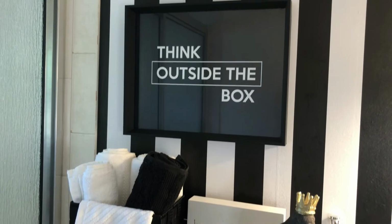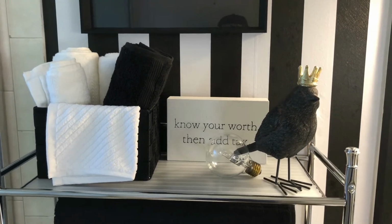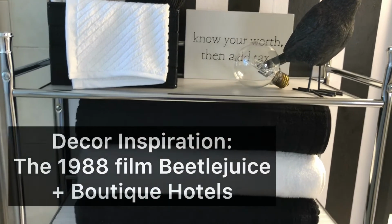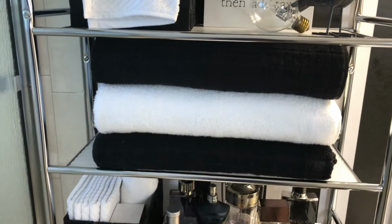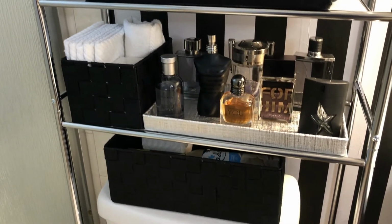Let's take a look at how all these decorative elements work together to really take the decor of this bathroom to the next level. Playing off of that whole black and white theme, playing off of the whimsiness and even the weirdness of the movie, it just all comes together and it's very impactful and bold and makes a statement.